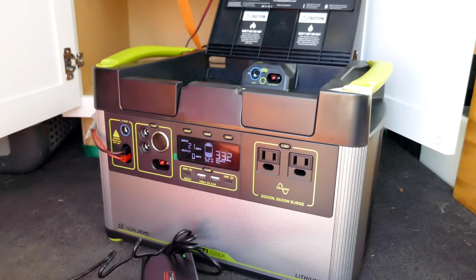All right. Okay, well, that's disappointing. Now I'm going to have to unplug the solar anytime I want to charge from the wall, which I didn't have to do with my other one. So you could go to a campground and just plug it in, and now I've got to do two things, but I guess I can live with that.